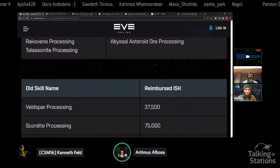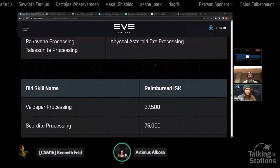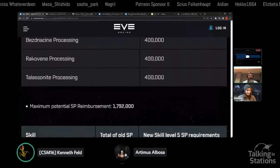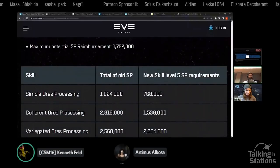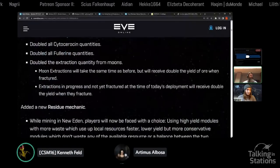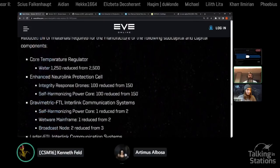So some extra skill points if you had some of them trained previously. Are there any other changes we haven't discussed yet? The only other thing is the changes to the industry. The one big one is the water in the core temperature regulator. The water required got cut in half.